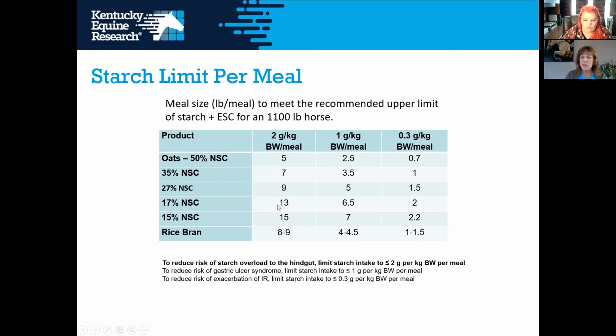At 17% NSC, now we're getting into the low starch diets. And here we're at 13 pounds in a meal, and at 15% NSC, 15 pounds in a meal. This is a low starch feed. You could feed 15 pounds in a meal before you overload the upper gut and get soluble carbs into the hindgut.